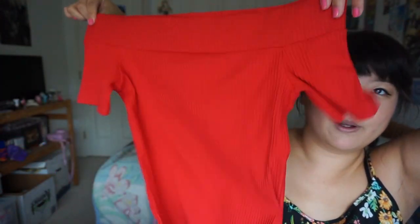The next item I have to show you is this red Wilfred top. Wilfred is a brand that Aritzia carries in their boutique. They have lots of different brands: Tna, Wilfred, Babaton, things like that. This top was $15 on sale. I do not remember how much it was originally. It's in the color Lilouette, and it's called the TOURNESOL t-shirt.